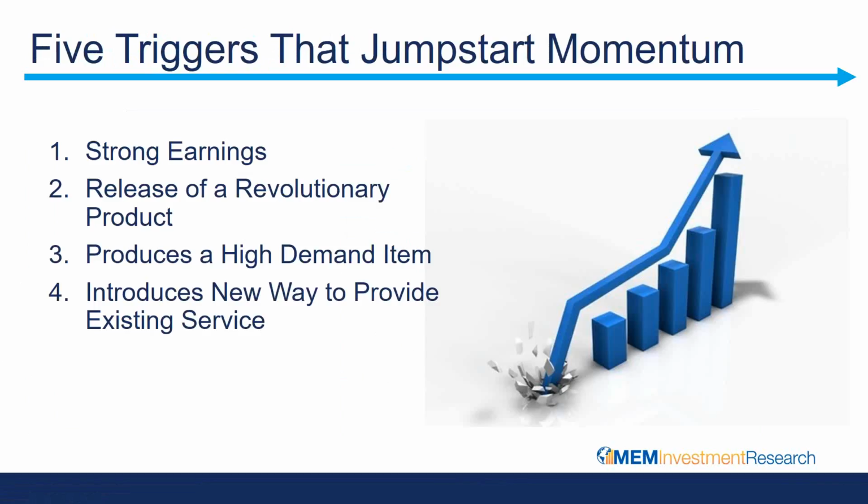The fourth item is the company introduces a new way to provide an existing service, and this is something that has been prevalent throughout time. I would point you, for instance, back to the 1960s when McDonald's, which is now, of course, a household name, introduced the concept of fast food, and over a 2-year period, this stock increased in price 2,000% because of the high demand, this new way of providing an existing product.